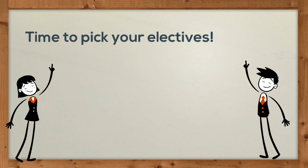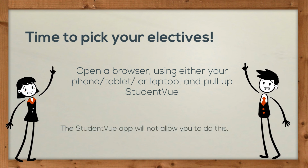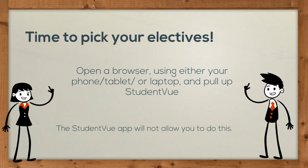Now time to pick your electives. Open a browser using either your phone, tablet, or laptop and pull up Student View. Remember, the Student View app will not allow you to do this.